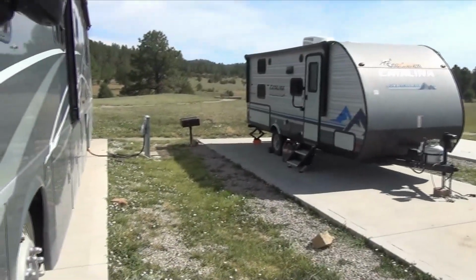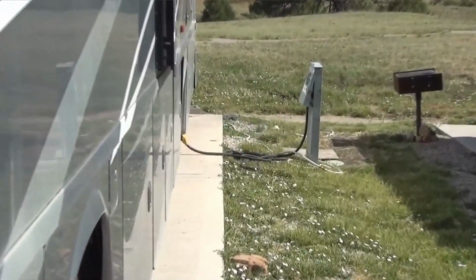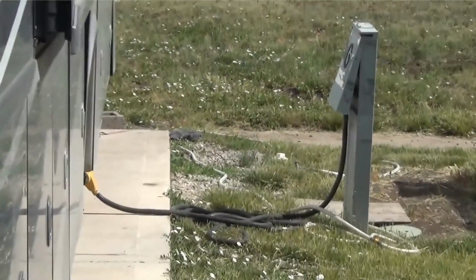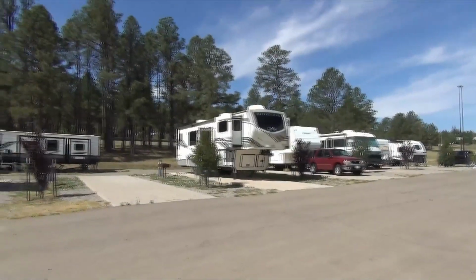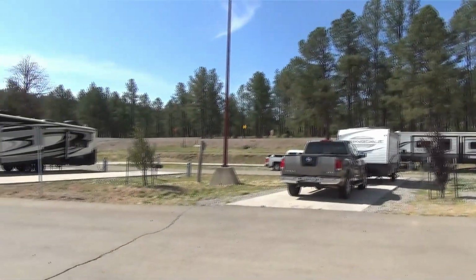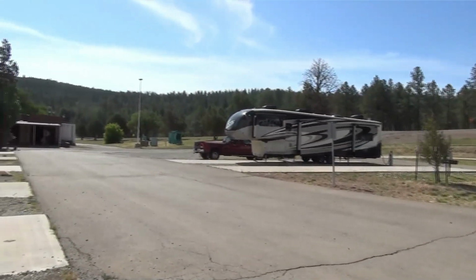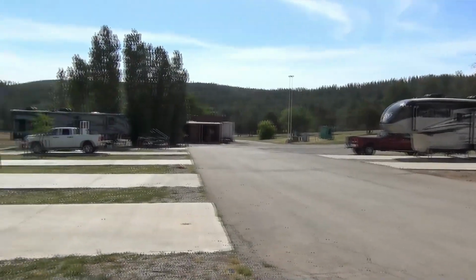And each space here has 20, 30, 50 amp electric, a water faucet, and the dump station. And as you can see, there's no gravel roads, and you have an excellent concrete parking pad. So now let's go take a look at those museums.